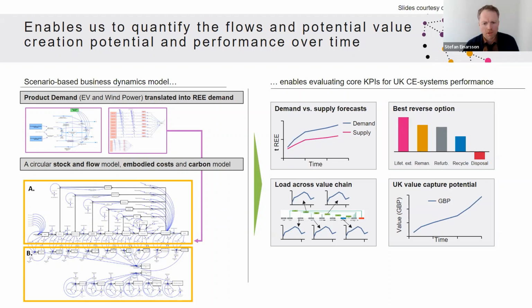And that's based on bills of materials, so basically what the products are made of. And then we can simulate the different levels of circularity and see what's the impact on stocks and flows. And on top of this, we can add various layers of analysis, like the embodied costs, carbon, and various aspects related to that. And importantly, we try and get a picture of the value capture potential accumulated over time for the UK economy.